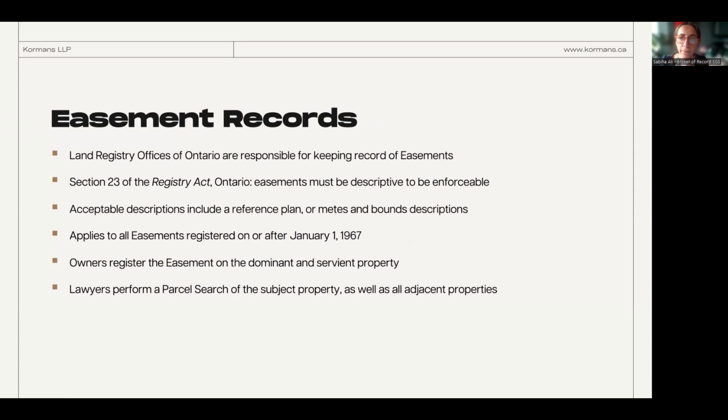And that's why we take a look at the legal descriptions and how they're described on title. It's really important. Sometimes they're described by way of metes and bounds descriptions. Any easements created today, the registry office no longer will want to accept a metes and bounds description for that.